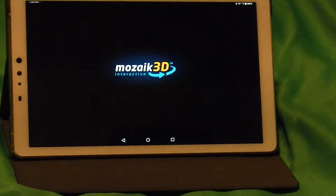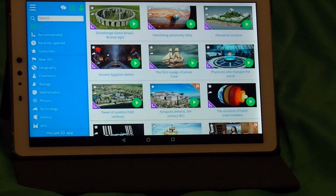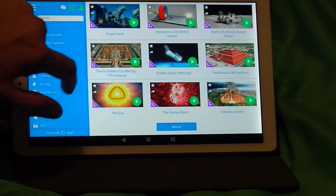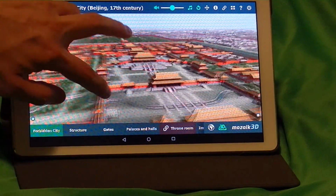There is also a promotion. I'm not sure how long it will last, but new users get all the games and apps on their app store free, which otherwise are paid only. So you can use that opportunity to find all types of very cool 3D games. There's an app called Mosaic 3D. It's educational, but really it's fun for anybody. It's just got so many 3D scenes that you can explore, go in and out of, all around.